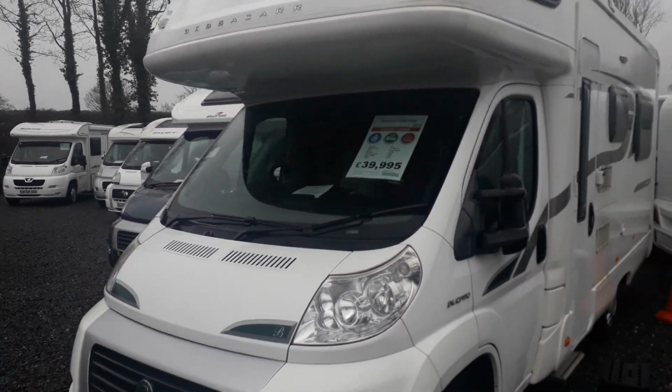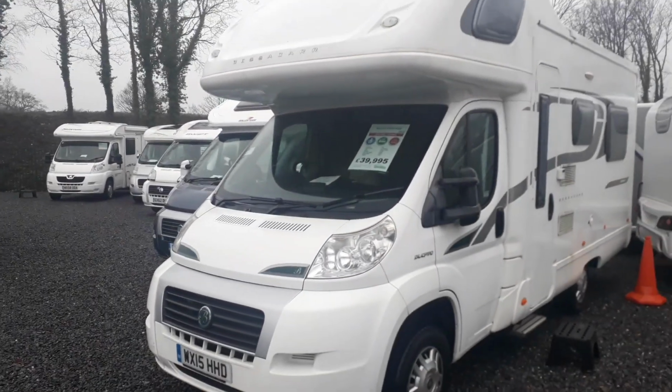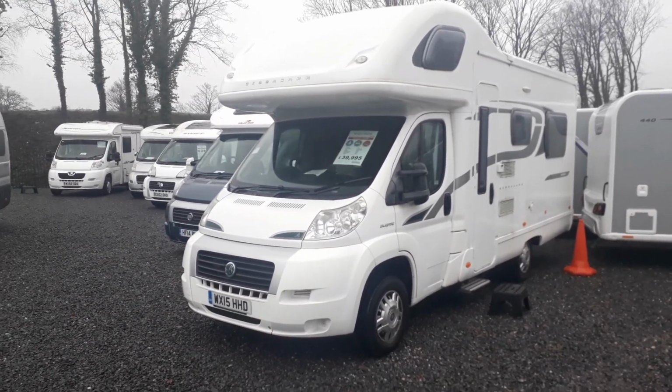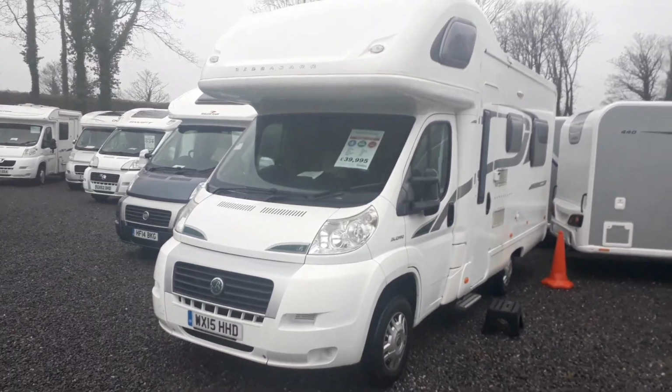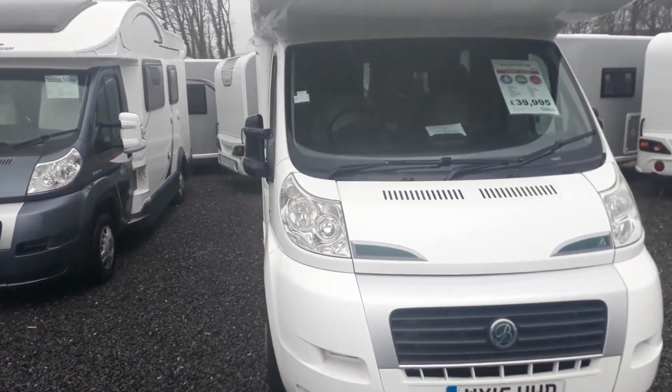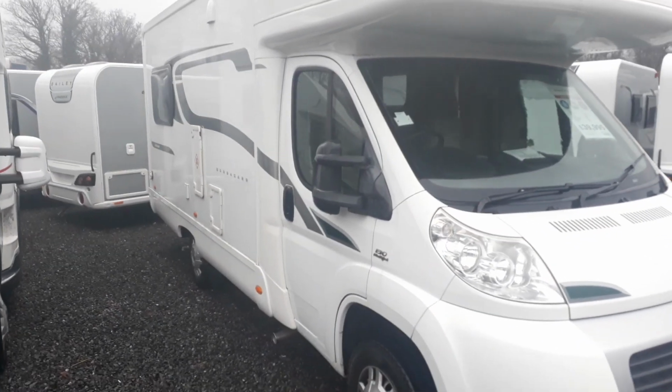Bessacarr are the luxury arm of the Swift group. They just got a little bit of a nicer name and a nicer finish than the Swifts. And this one, as I say, it's an end lounge with seat belts within the end lounge. We'll have a quick walk around the outside as it's absolutely chucking it down now.